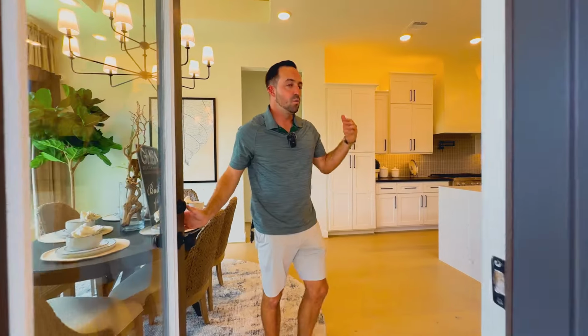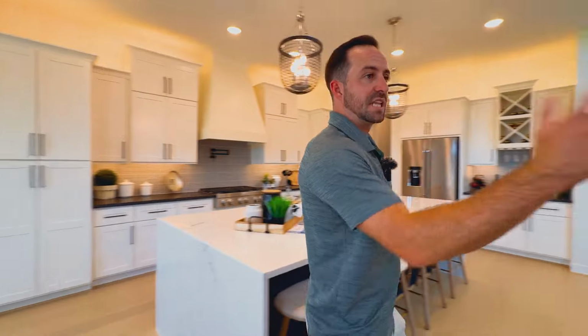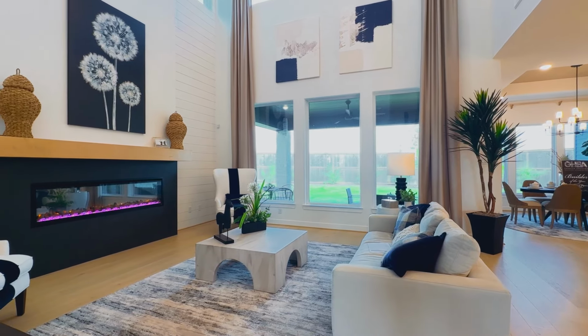Now, one thing you won't see with Westin, I wish they would do this, but I haven't seen it in any of their homes, at least not out here, is having those sliders that open up the back of the home. However, they do have these large windows that bring in a ton of natural light. So now we're back here in the main living area.